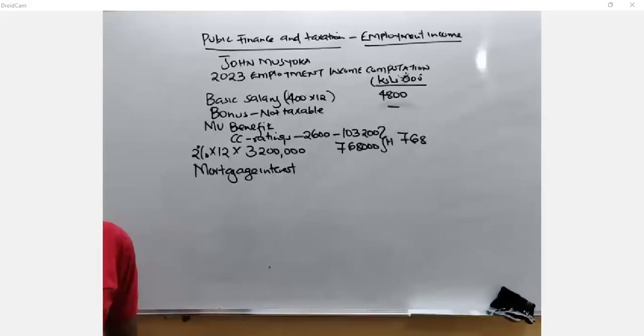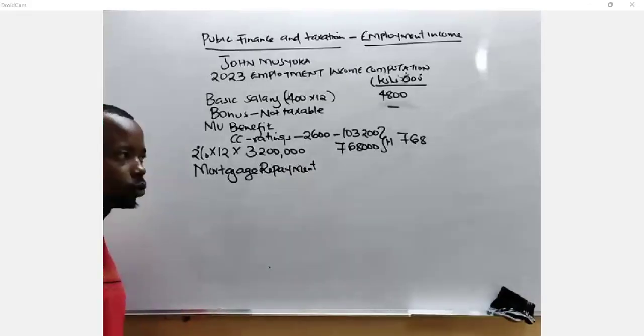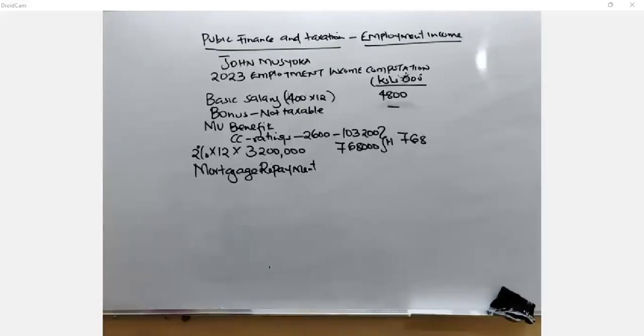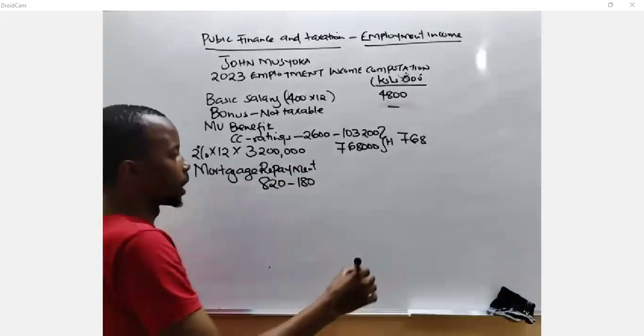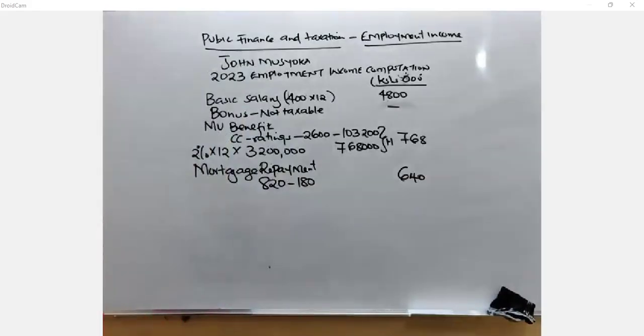Now, his mortgage repayment of 820,000, inclusive of interest of 180,000 shillings, was settled by the employer. The loan was obtained from the Allied Bank on 1st January 2023 to purchase a residential house. So in this case, you'll be able to realize these are mortgage repayments on the purchase of the house. We look at the part where John Musyoka was able to benefit. So the money that is a benefit out of this, is it 820? The interest is not for ease. So it's 820 minus 180, getting around 640. 640 there.